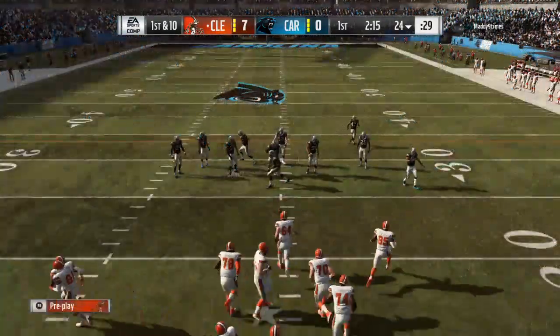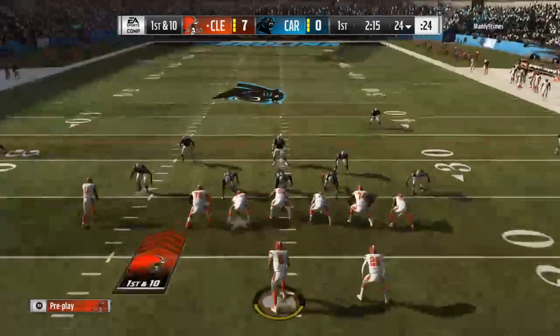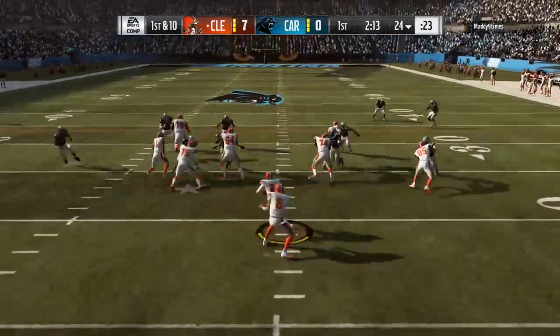They'll be looking to duplicate that first drive, the one that got them that 7-0 lead. Of course they would. And look, they're on the road, so getting the 7-0 lead was huge for them, right?